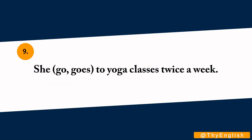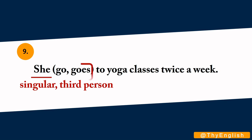Number 9. She goes to yoga classes twice a week. What is the subject? She. And it is third person singular. So the verb is also singular or with S ending. Goes. She goes to yoga classes twice a week.